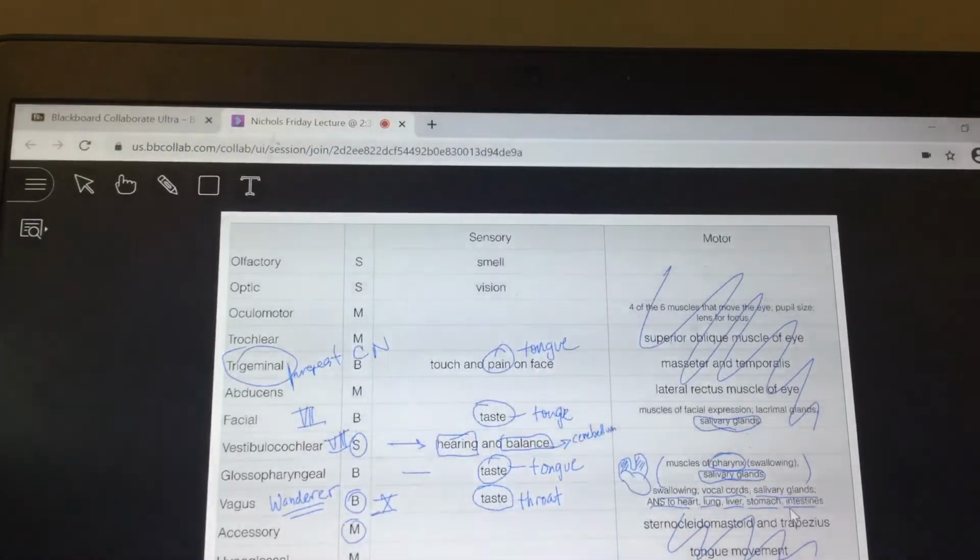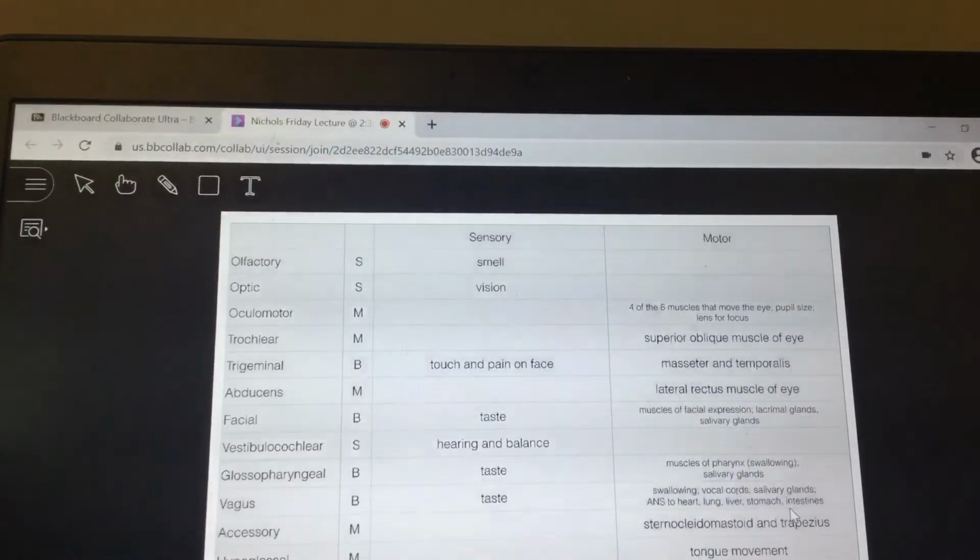Accessory and hypoglossal are motor only, and the accessory controls, I didn't mean to obliterate them. There we go. Sorry about that, guys. Accessory, cranial nerve number 11, motor only, to your sternocleidomastoid muscle on the front of your neck and the trapezius on the back of your neck. Remember, sternocleidomastoid helps to tilt your head down, kind of to flex the neck. Trapezius helps to extend the neck and look high up in the sky.